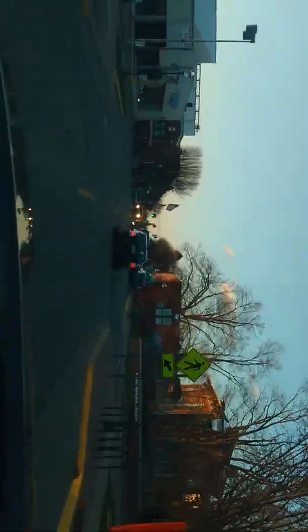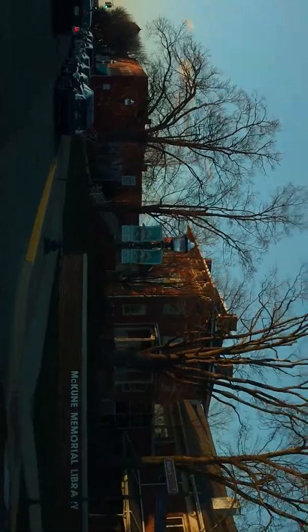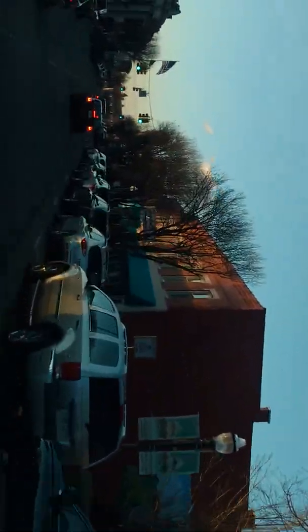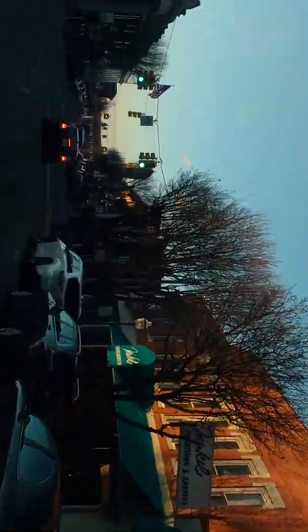Alright, so here we are coming into downtown Chelsea. There's the police department. There's the State Bank building. But this is one of those quaint little Michigan towns. Old, old, with brick buildings, and it's got this tiny little old business district.